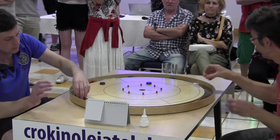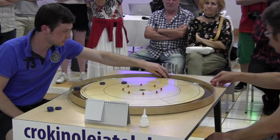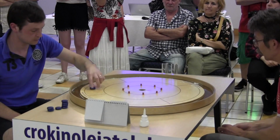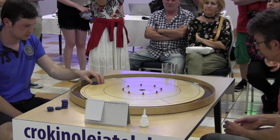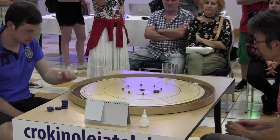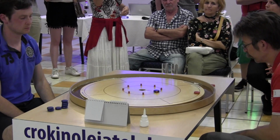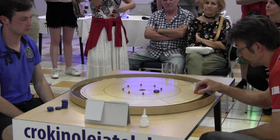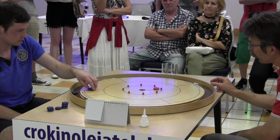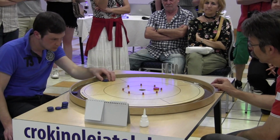Good start for him. He's won the 20 races off the start of each round, and he's played some really good defense to hold on to his leads. He'll have the first shot in this third round. Misses long on the open 20. So first time Létay is actually going to have a lead. Nice hit there, right in front of a peg. Tough to remove that red disc.